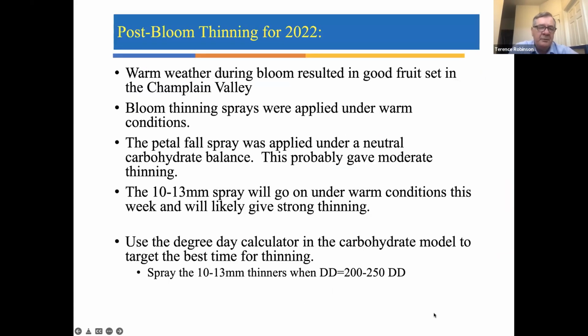I want to support what Mike just reported and talk a little bit about some of the additional things about what's happened so far. The very warm weather during bloom pushed bloom out quickly. Good weather for bee flight, and it resulted generally in really good fruit set all over the Champlain Valley. If you applied blossom thinning sprays, it went on under very warm conditions. And it seems like that combination of the ATS and warm conditions resulted in significant thinning in some blocks.